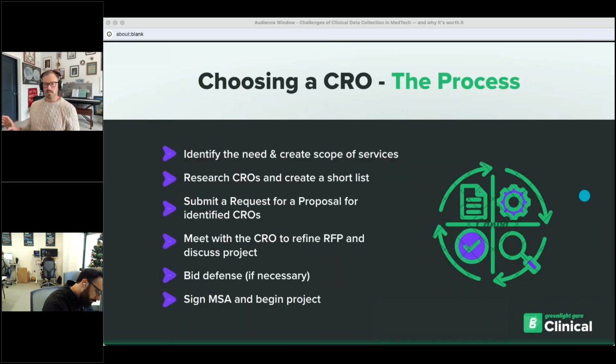So the overall process of choosing a CRO can take quite a bit of time. So it's good practice to begin this assessment probably 6 months to a year before studies start. Following these steps: firstly, identifying the scope of the services you need, and then researching CROs, tapping your network, getting a short list, submitting RFPs to the identified CROs, and then meeting with the sales team or the business development person at the CRO to refine that and discuss the project, and then bid defense and signature at the end. So typically 6 months to a year out is probably a good time.